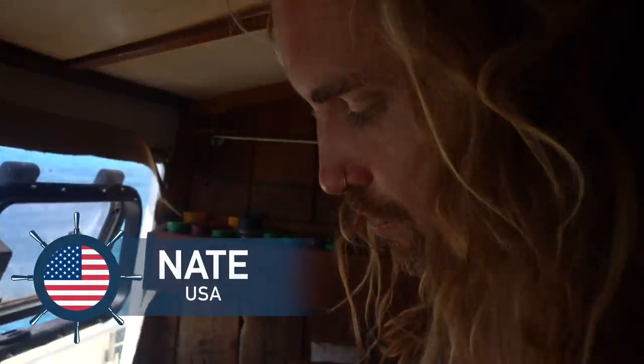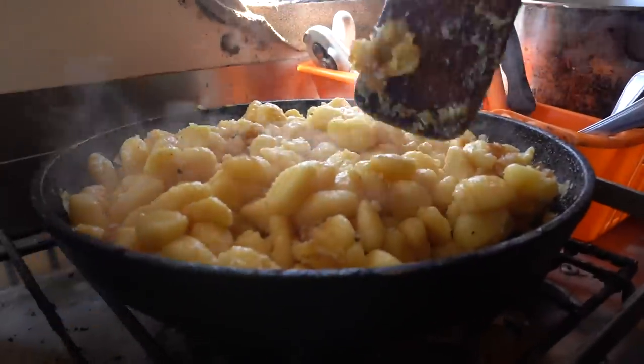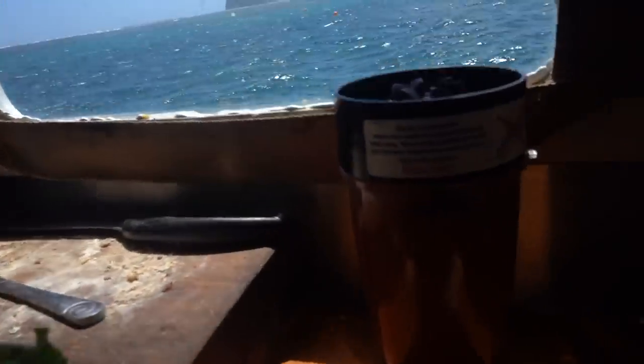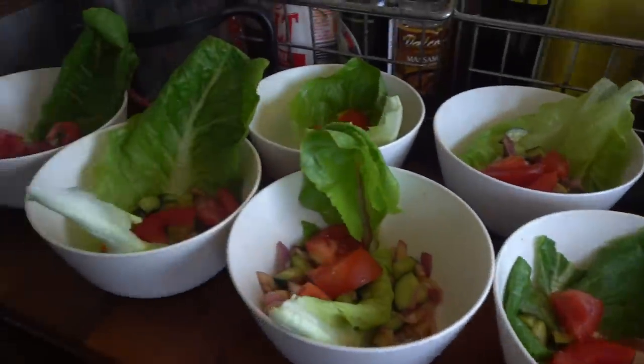Hey Nate, what do we have for lunch today? We made some potato gnocchi over some head of lettuce with a little bit of pesto beetroot sauce. Right here, it's our little pesto. It's got some beetroot in it. We have plated it like very gourmet stuff.